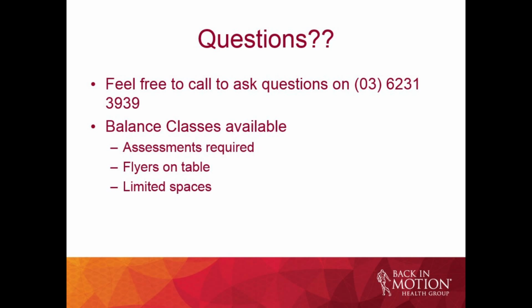You need an assessment beforehand, so we don't want everyone going straight into it. We just want to see where you're at first, just so that we make sure that you're safe during the balance class. So there are some flyers on the table at the back there. Feel free to grab one if you want. But there are limited spaces, so we only have a maximum of 6 to 8 people in the class. We don't want too many people, because there's a lot of people I've got to keep an eye on so that they're not going to fall over.